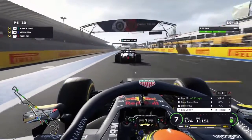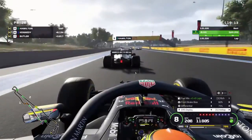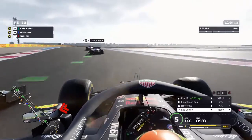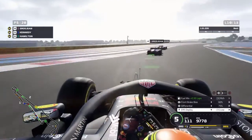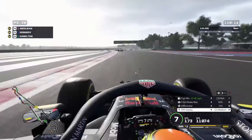And look at this, we're in the slipstream. We might have a little go down into turn 1. As Giovinazzi is. Battle for P5, then we go around the outside of Lewis Hamilton. Can we get the move done? Yes, we can. Thank you, Lewis. And we're up into P5 there.